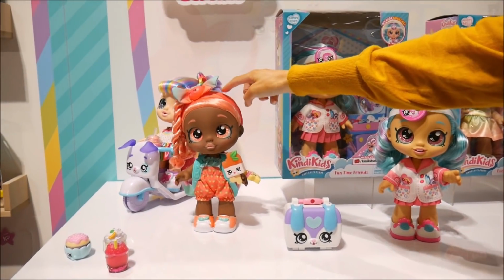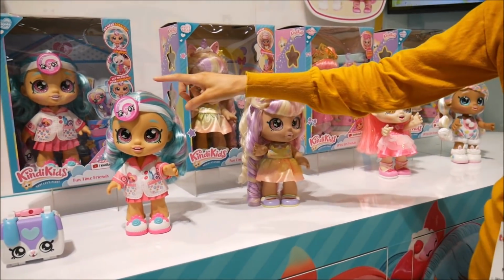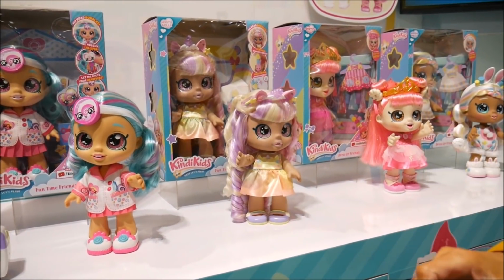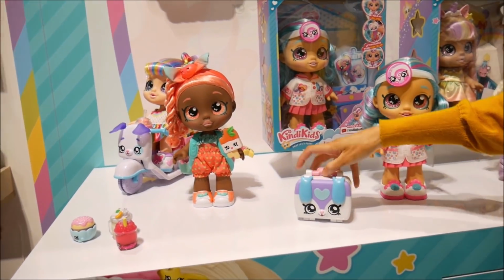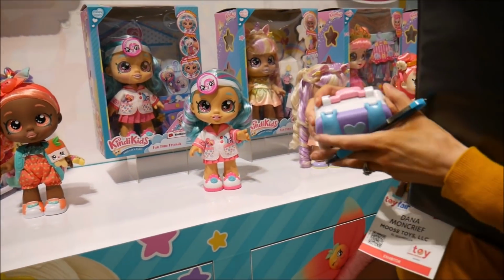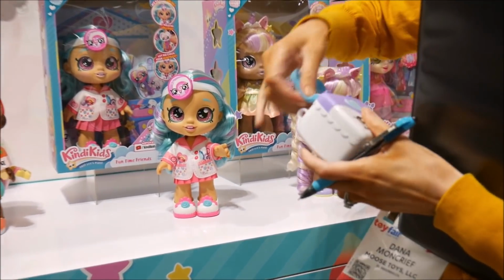This is Summer Peaches. I love her little popsicle. And then this is Rainbow Kate. And they have new accessories, the scooter and this little lunchbox. Like a little dock. Oh, it's a lunchbox? Oh, that's cute.